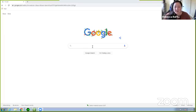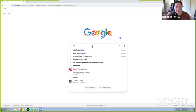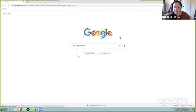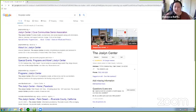But the first thing we're going to do is show you the very, very basics of Google. So let's look for the Joslyn Center. You'll notice that one thing it does is it brings up what Google thinks you're searching for, which would be correct. The Joslyn Center is a senior citizen center in Palm Desert. It's also going to bring up maybe an address option, but let's click on that first one. And here we are, the Joslyn Center. And it's going to tell you that we are temporarily closed because we are, unfortunately, but we can't wait to have folks back on property.